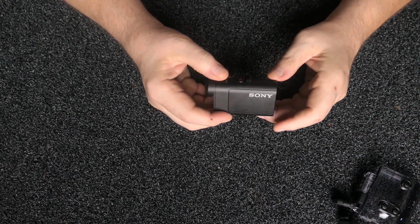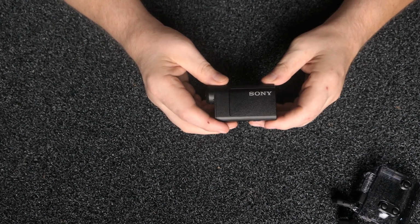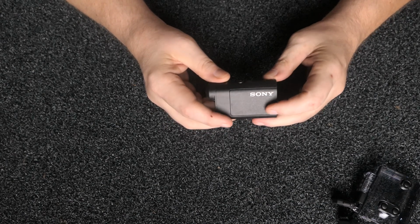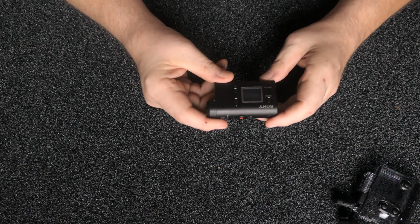Anyway, all I'm really trying to do here is make you aware that this camera exists. This is a cool camera. It's probably roughly at the end of its product life cycle. I think it's been out now for about 3 years. The price is right, certainly at around $150, maybe a little bit less.